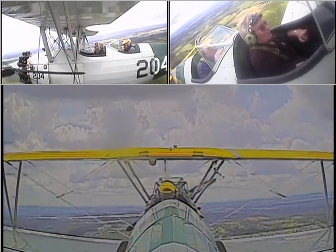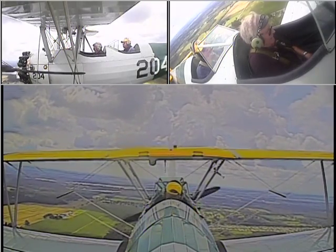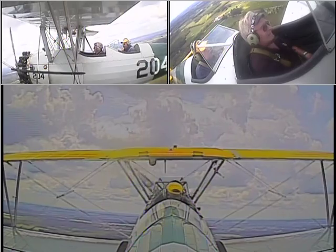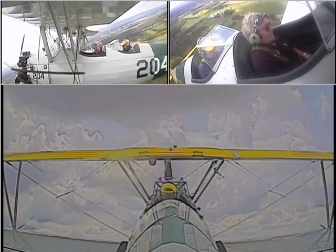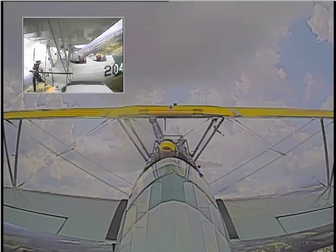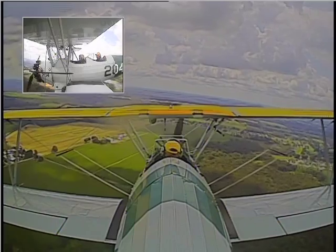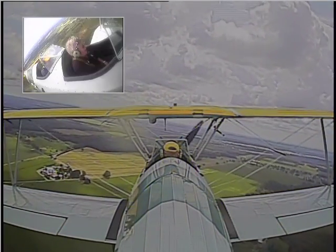Now, lower the nose. Put it into a shallow dive. There you go. Now, gently bring the nose up. Remember, when it stalls, hold the stick right where it's at. Bring the nose up some more. There you go. Here's your stall in a Stearman right here. Isn't that nice? And then we'll bring the nose up, power back in, and away.